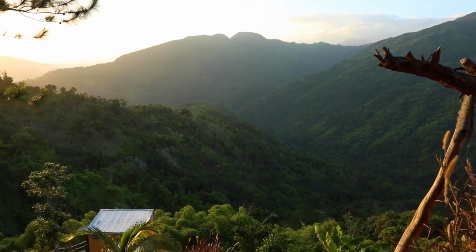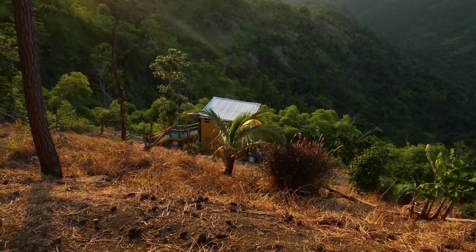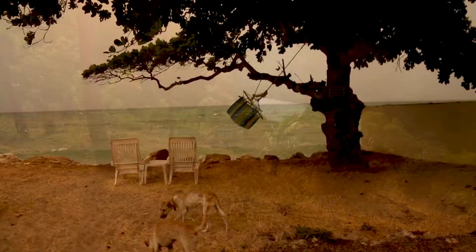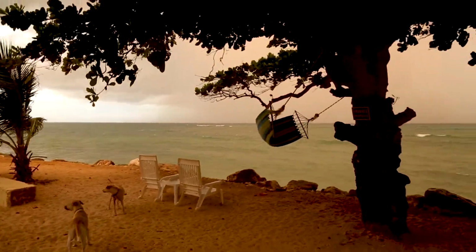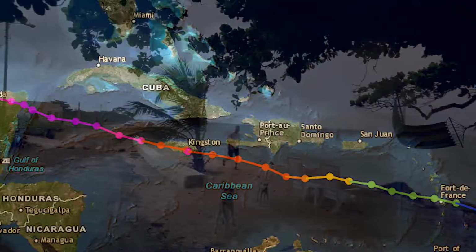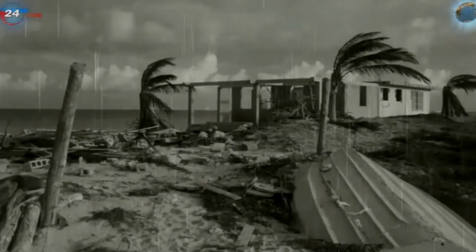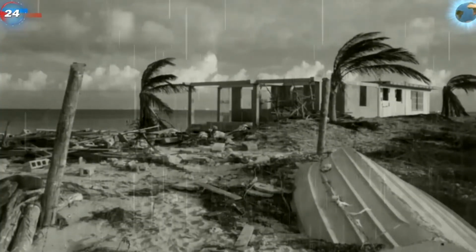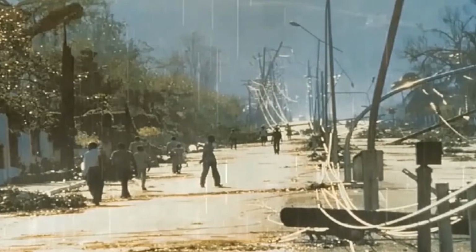This natural phenomena seems to happen due to the differences in air temperatures and air pressure caused by the mountains. This is one of the reasons why Jamaica experiences fewer hurricanes than many other Caribbean islands. But of course, there can be an exception, like Hurricane Gilbert in 1988, that devastated the island. Can this happen again? Well, we haven't had any big hurricanes since then, but theoretically, yes.